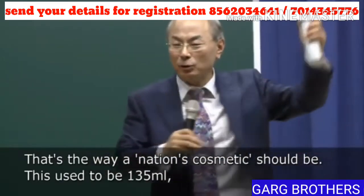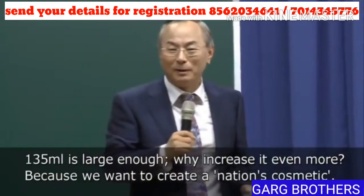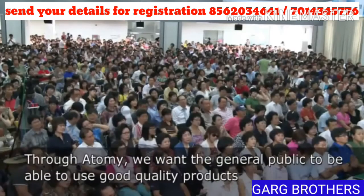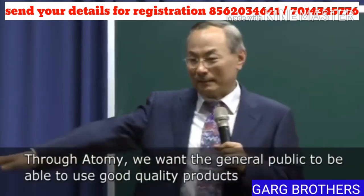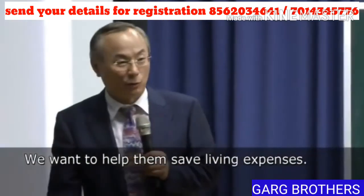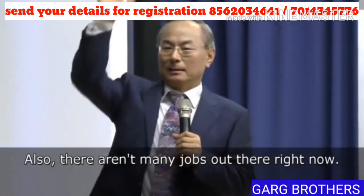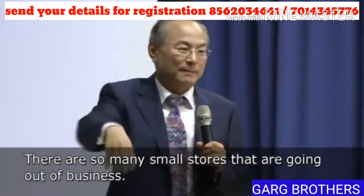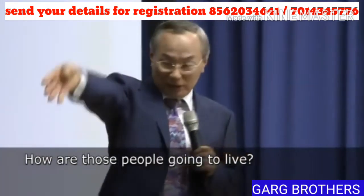This used to be 135 mils, but we increased it to 150 mils. 135 is large enough. Why increase it even more? Because we want to create a nation's cosmetic. Through Atomy, we want the general public to be able to use good quality products at cheap prices to assist their livelihood. We want to help them save living expenses. Also, there aren't many jobs out there right now. There are so many small stores that are going out of business. How are those people going to live?